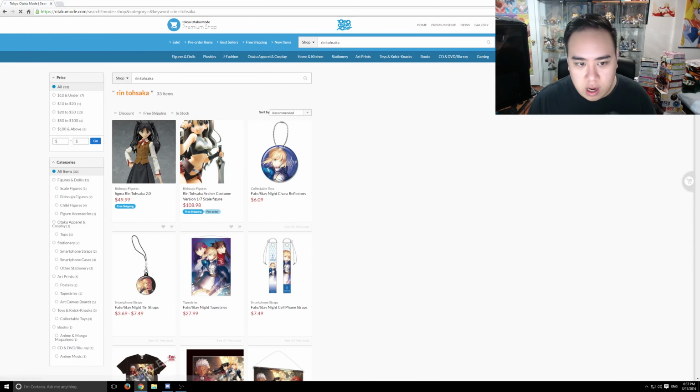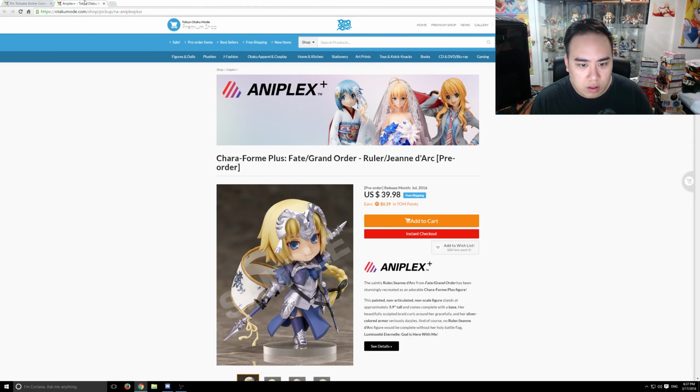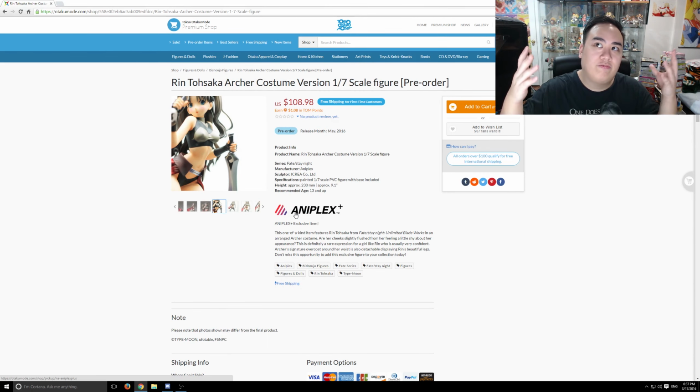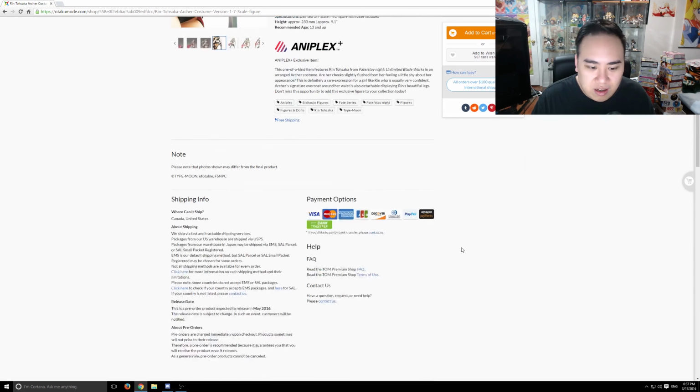I have Tosaka and Ryogi pre-ordered from Tokyo Otaku Mode because it is an Aniplex exclusive item, and I don't think they have it on their store anymore. Or they do have it in their store, but it was in Japanese. I don't know how to read Japanese very well. I could probably figure it out, but this is more convenient for me, and the pricing is generally the same, kind of.